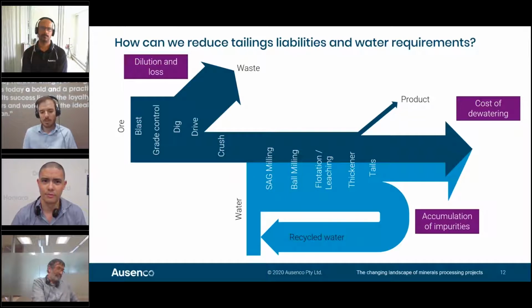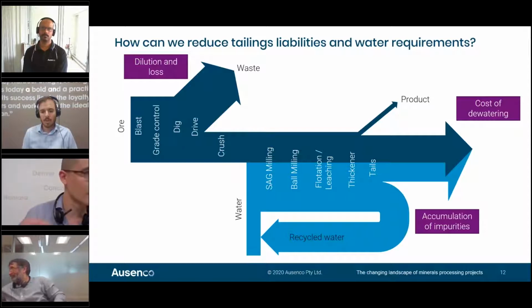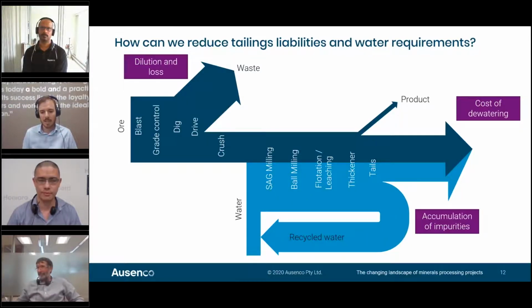And what can we do to reduce the water? Well, we could increase the recirculation of water there, but that accumulates impurities in the process that can change the delicate balance of chemistry that occurs within flotation and leaching. And to reduce the tailings, what kind of levers do we have? Well, we could dewater the tailings to produce a stable dry stack tailings, but the cost of that is prohibitive in a lot of cases. So really, with the conventional circuit, we don't have many levers to pull in terms of water and tailings.